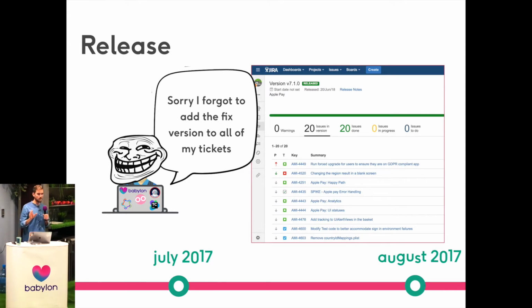So what happened here is when the release master, let's call it, was releasing the app, he had to go through all of the tickets without a fixed version and guess if that ticket went to that version or not. So it wasn't a really accurate process. So this was in summer 2017.